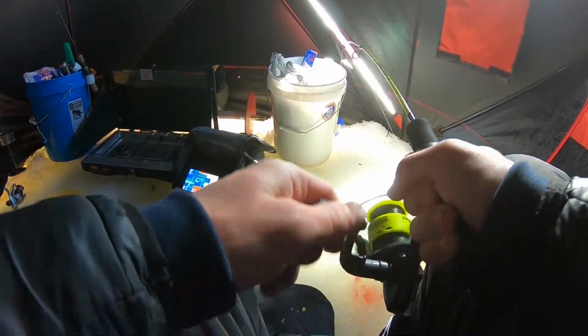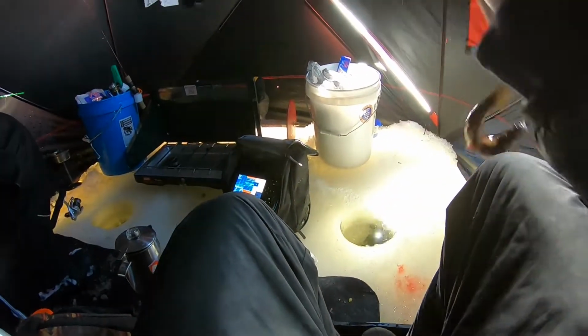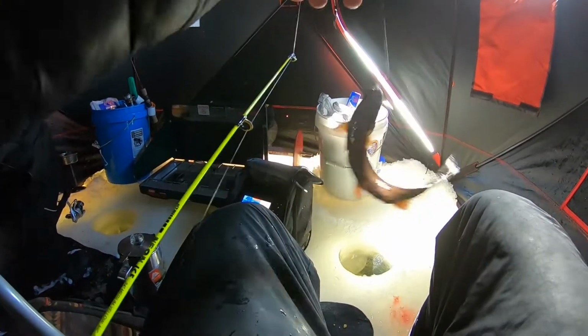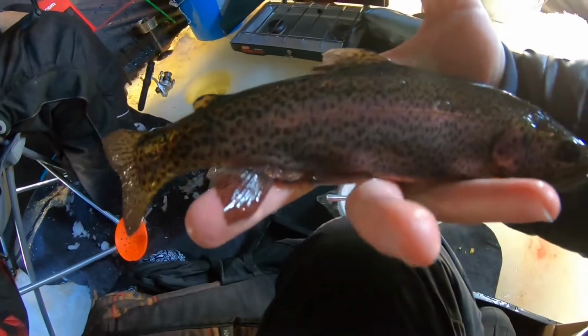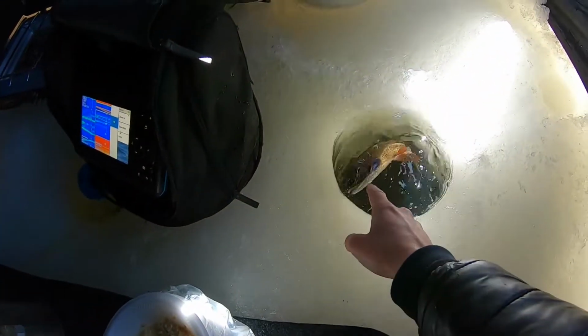I'm hooked up again guys. The splig is doing decent work. Not too bad of a little soft plastic if you ask me. But really pretty little rainbow. Let's get this guy back in the water. Oh. Awesome.